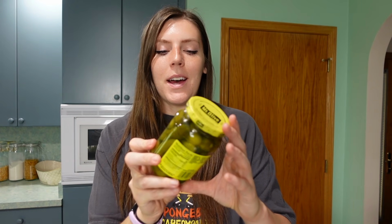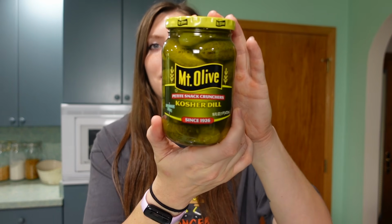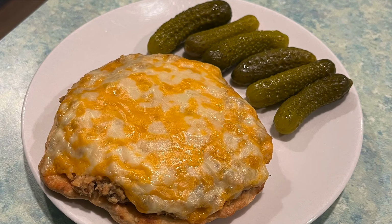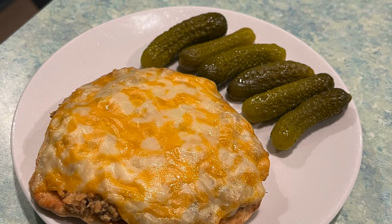And then I just finished my gherkin pickles, so I got another jar of those. Marjan got me so addicted to them and I just love them, especially with snack plates and tuna. They have such good flavor combined with the tuna and is a nice little snacky option. These are 0 points on Weight Watchers and I'll just mostly use them for snack plates.